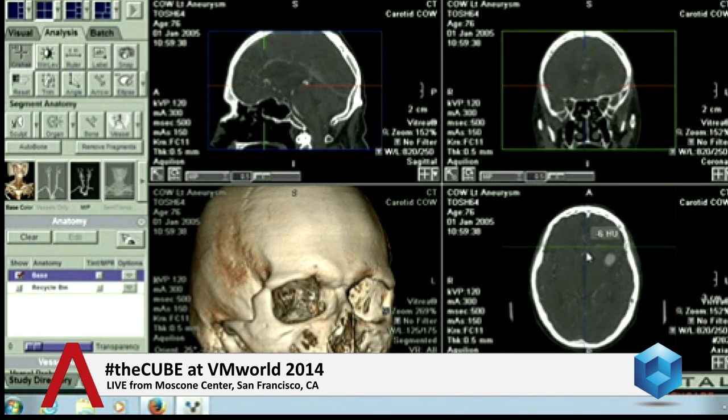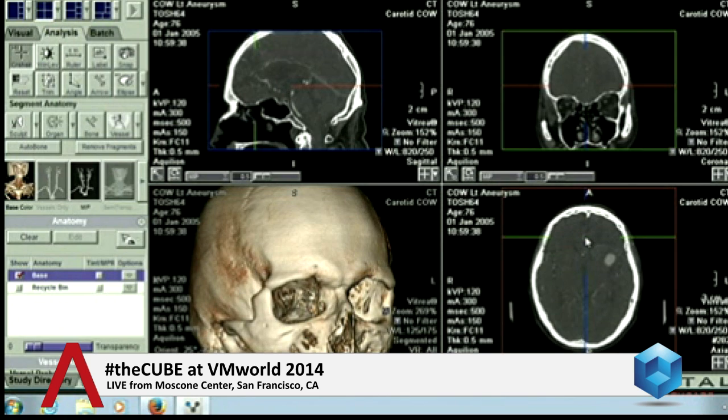I can use my iPad. I can even use my phone if I need to. The point is I can get access to this high-resolution 3D data from wherever I am while I'm on the go. This is a workstation now in the room of the patient. Yeah, thin client, or whatever it is that I have in front of me. OK, so I can check out what's going on here.